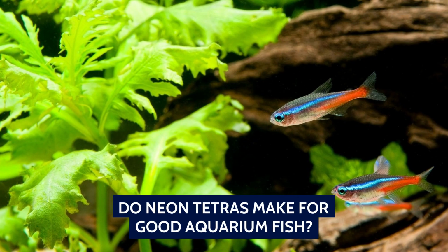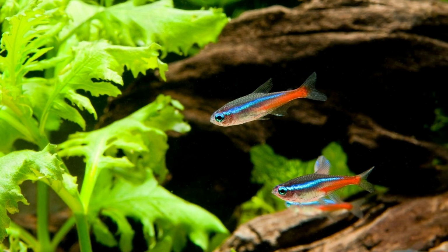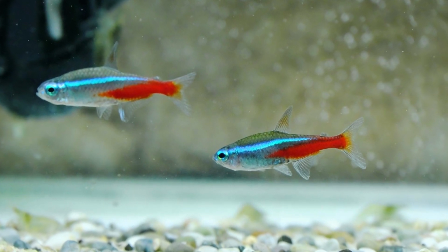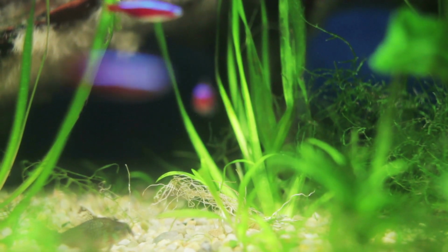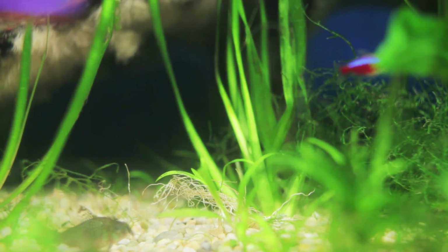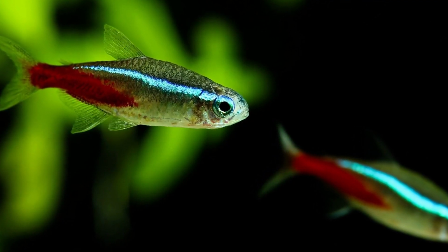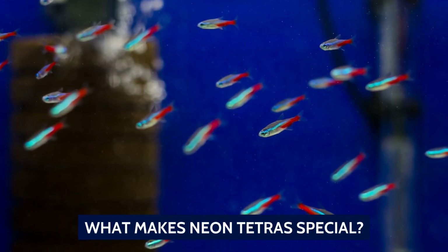Do Neon Tetras make for good aquarium fish? Despite their aristocratic looks, the Neon Tetra is one of the easier fish to take care of. That is a trait that is quite common of the Tetra family of fishes. Having said that, they do require a certain level of care and upkeep to get them to exhibit their best colors and live for a reasonably long time. The good news is that all these care requirements are well within the ballpark of what most aquarium owners can meet with ease.